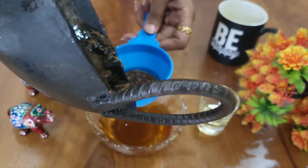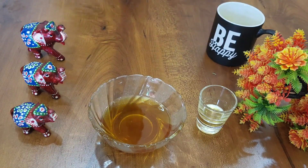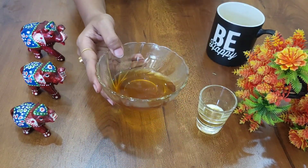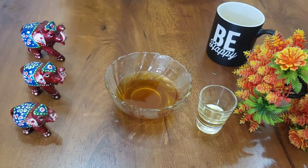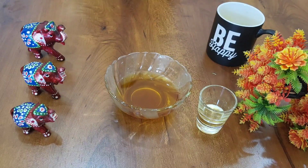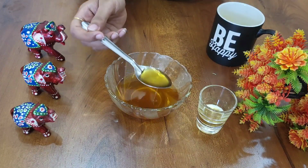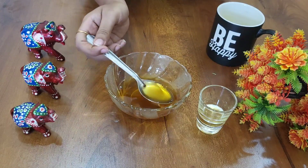Rosemary oil boosts or stimulates hair growth and helps in reducing hair fall. Here you can clearly witness the change in color of the coconut oil, and our rosemary oil is ready to use. It is an effective hair oil with just 2 ingredients for hair regrowth.